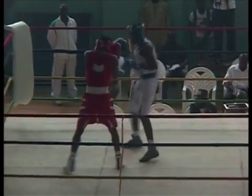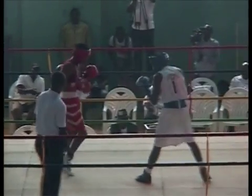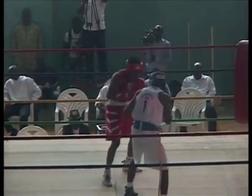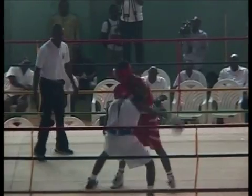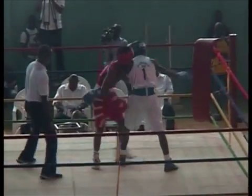Dangerous techniques both fighters are applying, and this is for the 60 kilogram weight category. Expect more defined tactics from those fighters. But it's catch them young, grassroots. They're still developing, they're still learning.